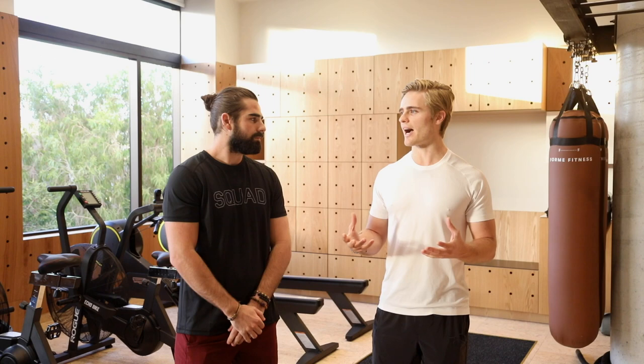We start with mobility. We usually do about 8 to 10 minutes of mobility work to open up the thoracic spine and the hips. We also do some animal flow in that mobility section. So that's kind of like a faster paced and a hard yoga. So it activates the muscles as well.